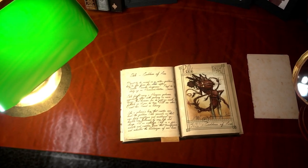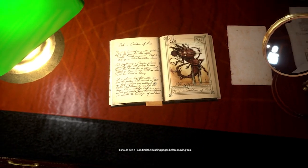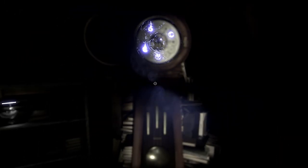I feel like I'm going to get to read this later, but there's a little thing in here. I'll see if I can find the missing pages before moving this. Disappointing. Okay, so anything that's going to give us a clue to how we run this puzzle. Interesting. Look at this. We can see this light on, but I thought maybe it would give us some letters. Apparently not. See the lights on over here. Is there anything else in the room that we're missing? Nope. So it's got to be in the journals then, right?